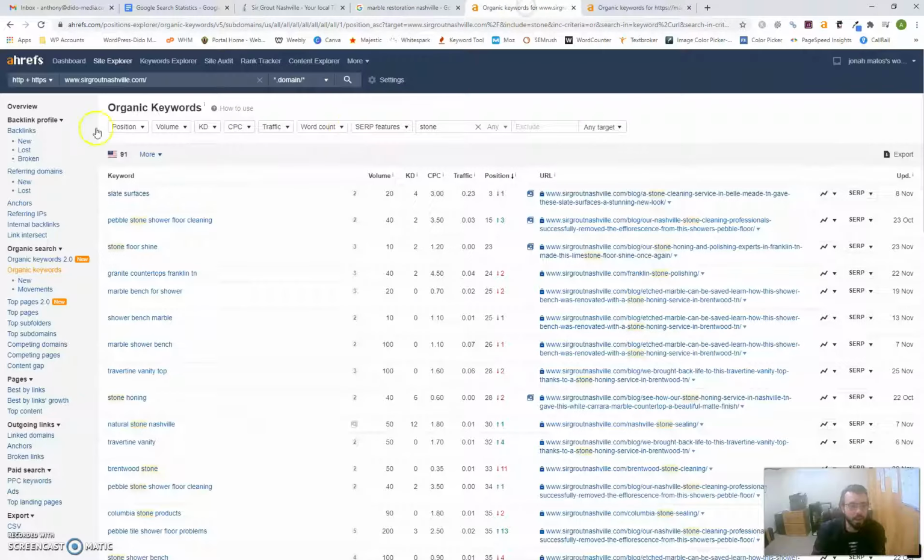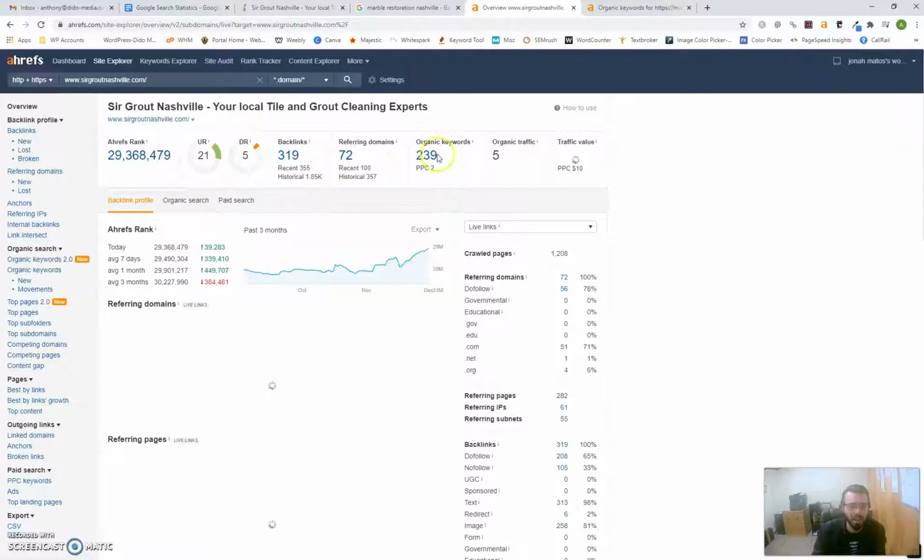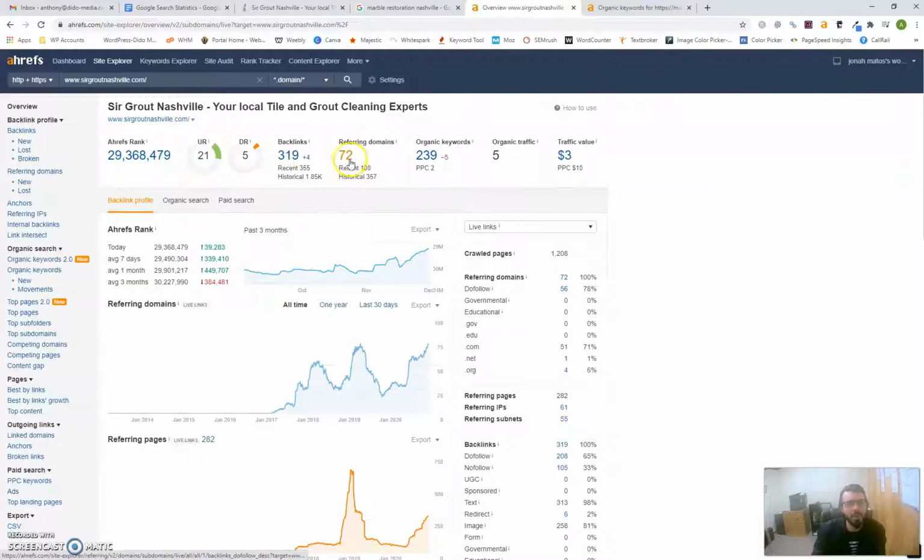But here we hop into Ahrefs, which is a system I use to analyze websites. It provides some information. It's not 100% accurate, but it does provide good, solid information to judge websites and how they're performing. You guys have currently 72 referring domains with 319 backlinks. You have about 239 keywords, but you're only getting about 5 people per month directed to your website from people searching online. Like I said, there's not a whole lot of searches for the specific type of services you offer, even though they are needed.